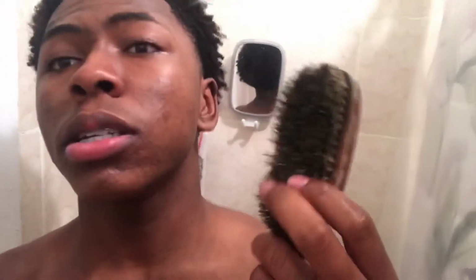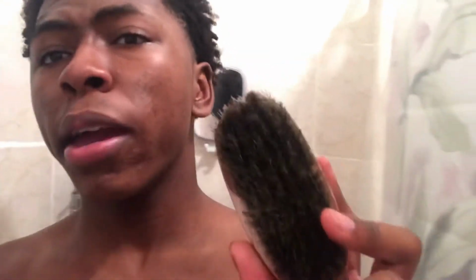I'm in the shower now. The first thing that I normally do when I get in the shower is wash up. This ain't no shower routine, I just wash up. I keep the water on hot. But since I'm doing my curly hair routine first, I'm gonna brush my hair. This brush is not too soft, and it's not too hard neither. A tight medium brush. This was actually a brush for waves, but I kept using it, and it still works. I'm about to brush my hair with just water. And then after that, I'm gonna put the product.